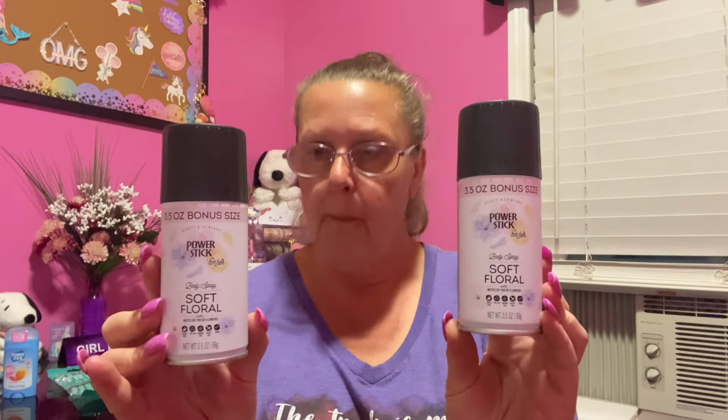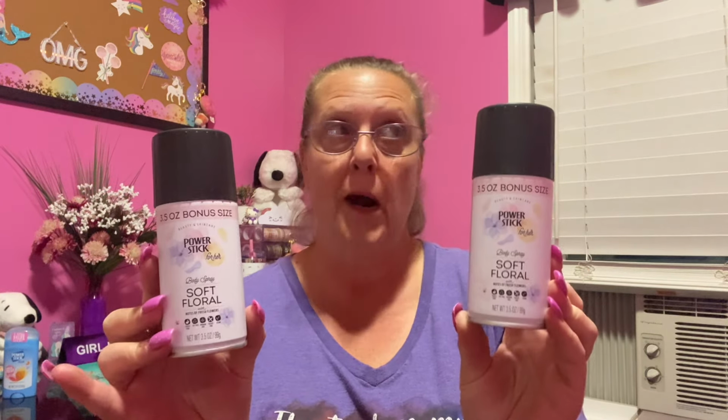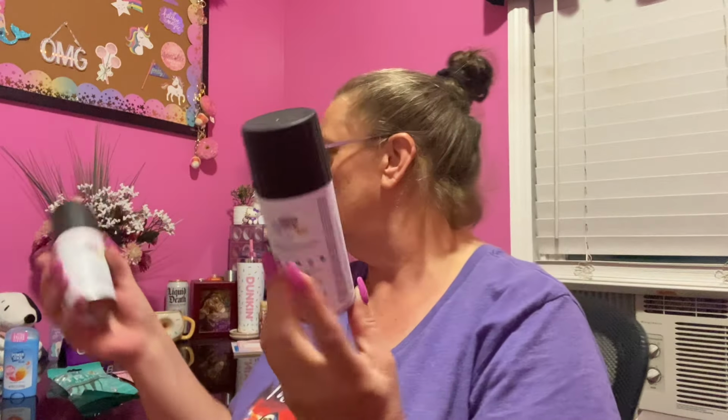Let's just stay in the makeup department, beauty department. This is where you get your deodorants as well. And this is a 3.5 ounce bonus size. And it's the Power Stick for Her Body Spray Soft Floral. This one, like I said, is 3.5 ounces. I gave this a squirt when I came home and it smells really nice. It says floral, but it's not like an overpowering, like smack in the face floral. I feel it is subtle, but yet it's got enough, but it smells nice.